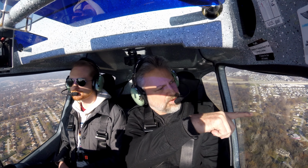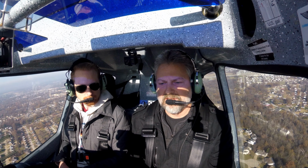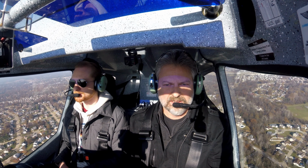Airport's right over there. See the bridge? Our house is over there. Airport's right over there. I'm gonna swing around like this and then we're gonna go land. Nice.